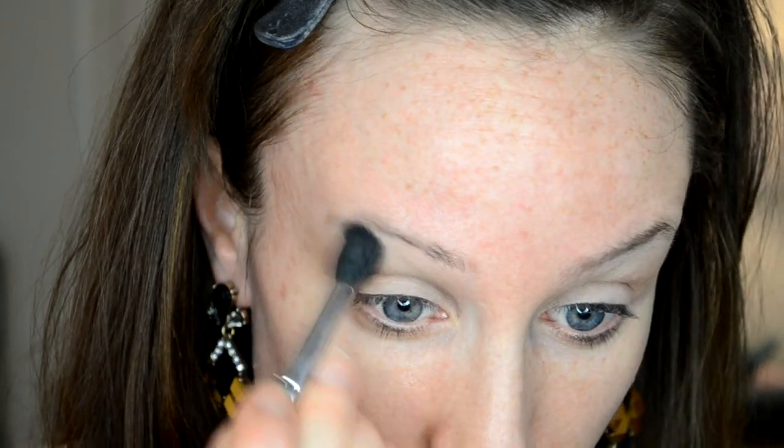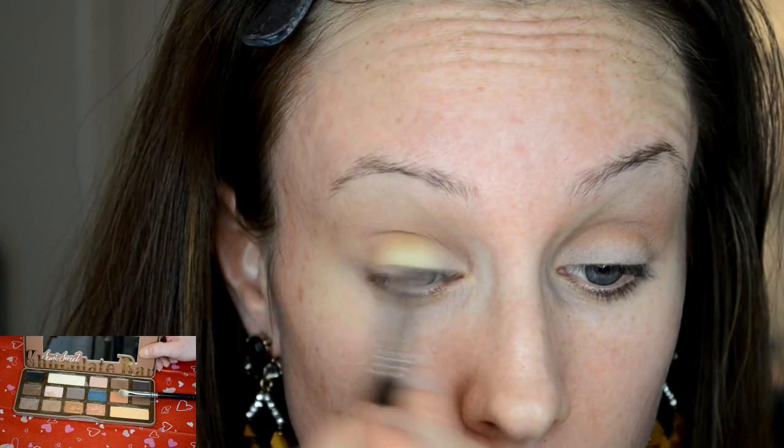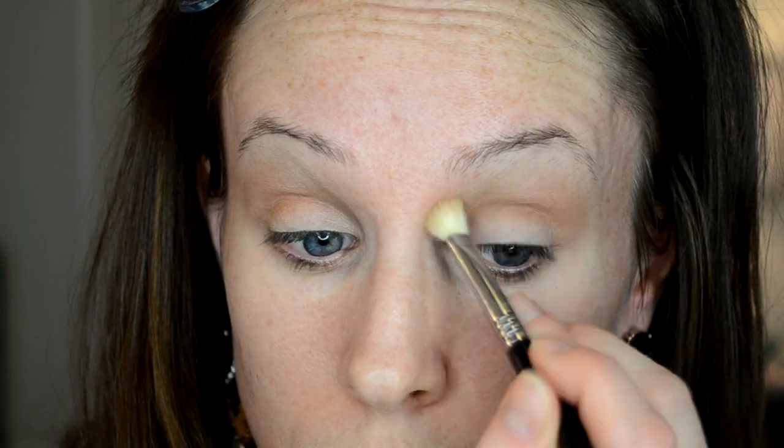And I'm using a blending brush. I believe this one is from Sedona Lace and Ebates something. It's just a blending brush. Anything will do. Just kind of making sure that that is all really nicely blended, so that when we go in with this next shade, which is Peanut Butter, it creates a nice gradient. This Peanut Butter shade is going to add some warmth to the eye, and I'm just using a Sigma E25 blending brush to do that.